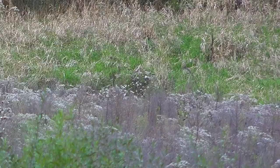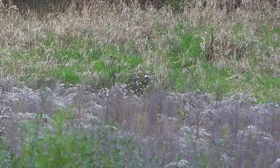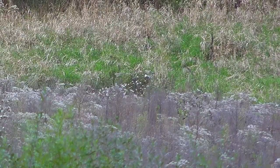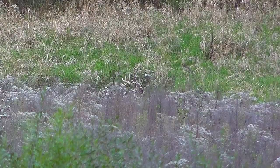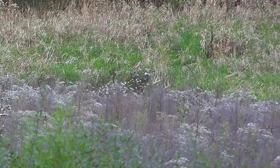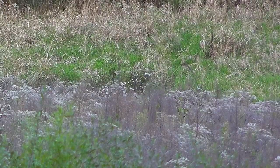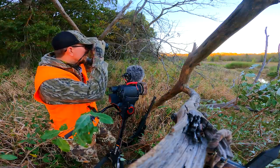Mature buck. I've already lost sight of him.